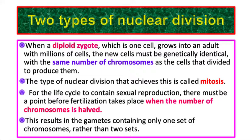So for the life cycle to contain sexual reproduction, there must be a point where fertilization takes place, and the number of chromosomes is halved. So this results in gametes containing only 1 set of chromosomes rather than 2 sets.